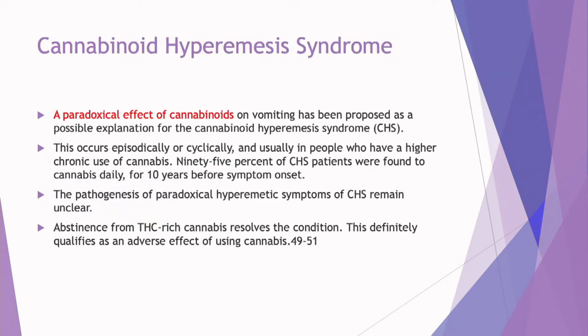Okay, so what is the paradoxical effect of cannabinoids on nausea and vomiting? It's actually been given a name, cannabinoid hyperemesis syndrome. Most of the literature says that we don't really know what causes it except for chronic high use of THC-rich cannabis. But I don't know why they say they don't understand what causes it, because chronic high use of THC-rich cannabis is going to cause an endocannabinoid dysfunction. And so you get the opposite effect as you do in most biphasic reactions, where a low dose produces one response, the high dose produces the exact opposite response. So cannabinoid hyperemesis patients were found to use cannabis daily for at least 10 years.